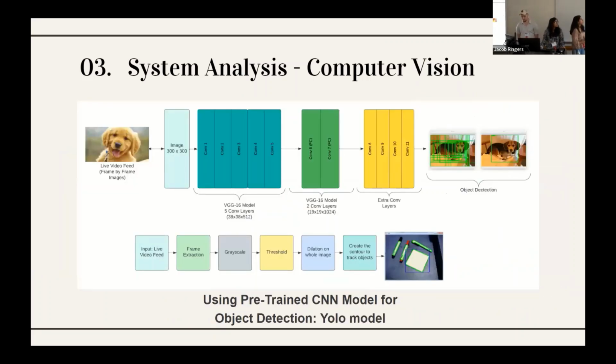And this is just a system breakdown of the pre-trained neural network model that is used for object detection for the computer vision. It's called YOLO. It stands for You Only Look Once. That's basically the image is only fed once into the model and it's never used again, because it was already heavily trained. I'm not going to go into details. It's a bit more technical beyond this.